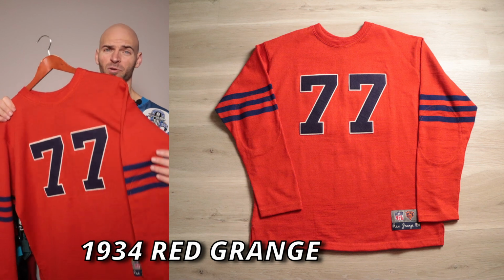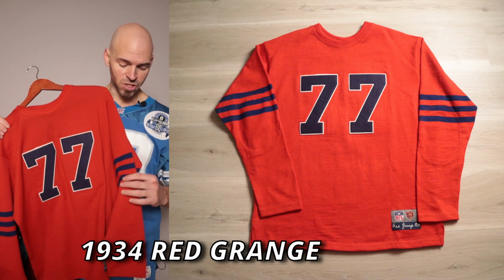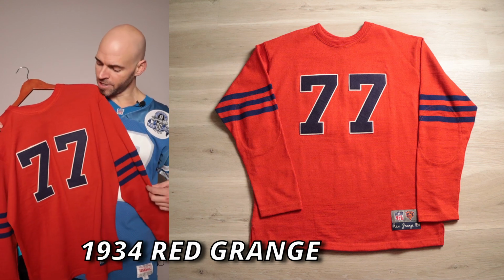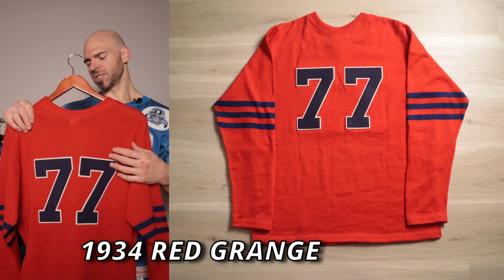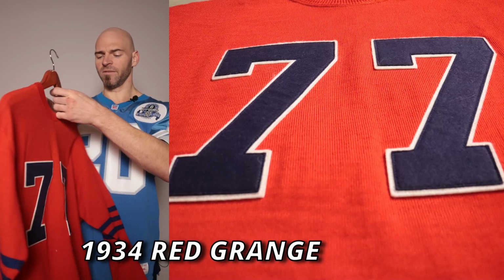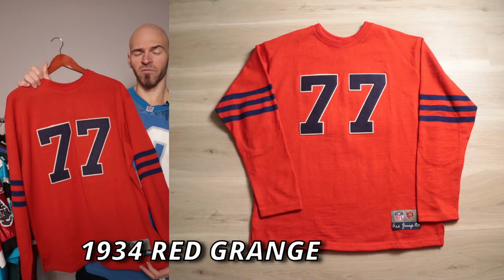We're going to have a burnt orange, which is a darker, deeper, warmer shade, followed by navy stripes on the sleeves, as you can see right here. On the front, as well as on the back, we are going to have navy on top of white felt. So guys, when we look at this jersey from a whole, it is absolutely beautiful and a cool classic to have in the collection.